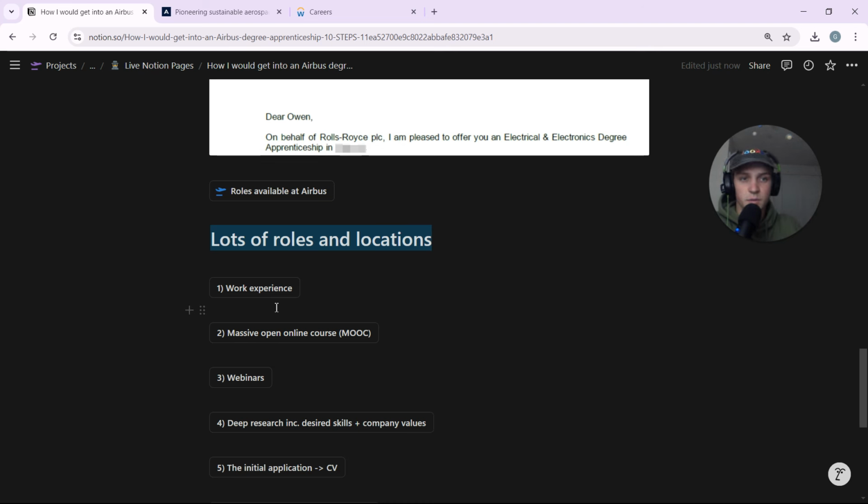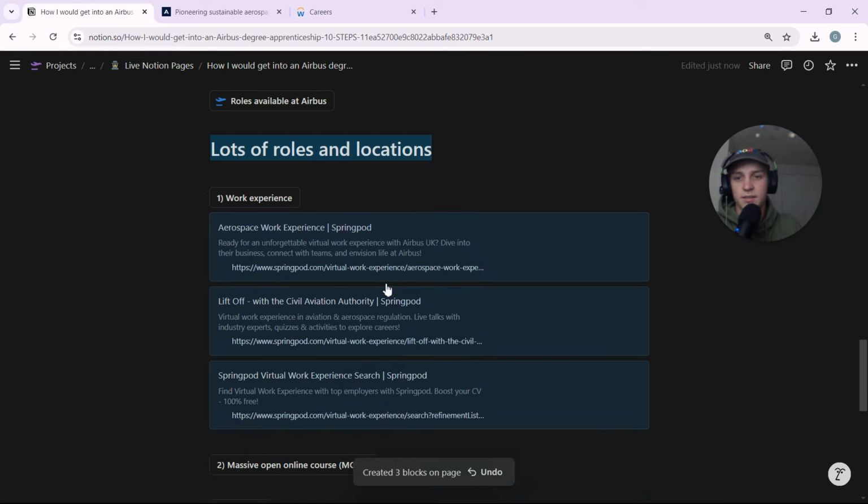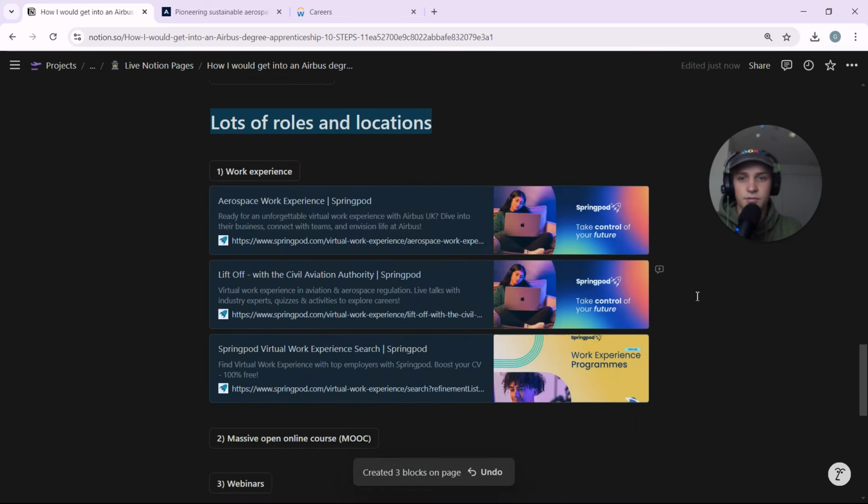Okay, first things first would be work experience. Work experience is super important to have in your application, and you want it to be related to the aerospace industry, okay? Because you're applying to Airbus or Rolls-Royce, whatever these companies, you want to have it related to the aerospace industry. So in terms of work experience, these are 3 key ones I'd recommend. These are all virtual ones, which means you can do them from the comfort of your home whenever you want. This first one, aerospace, I would strongly recommend this one.